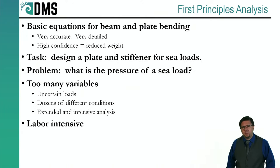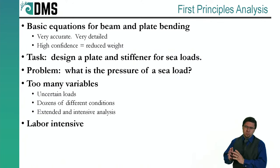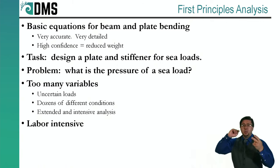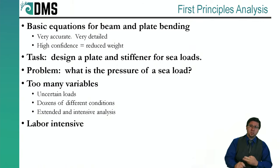First up is first principles analysis. These are the basic beam bending equations. It's the stuff you learn right there at university. It's a pretty basic, I don't want to say it's basic, but it's core physics, we'll say. There are very few simplifications to it. And that's the beautiful part about first principles. You can be very, very accurate. You can be very confident of your results.